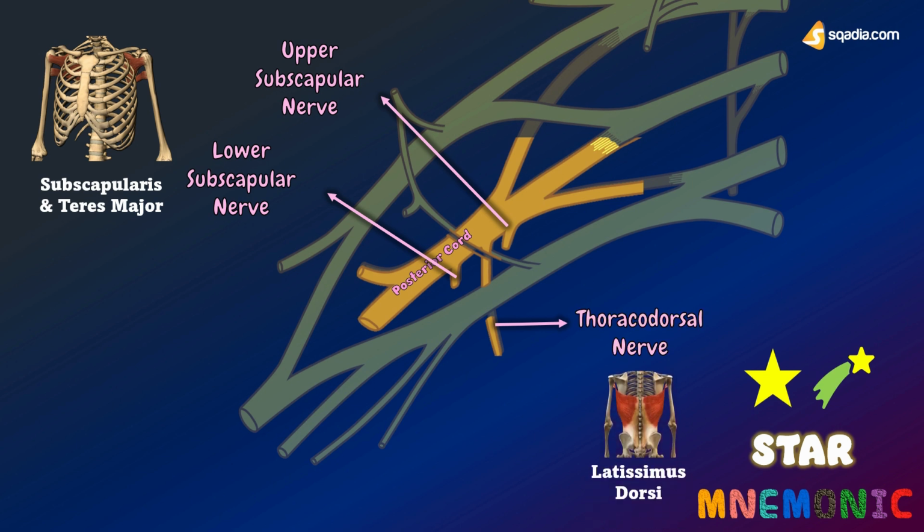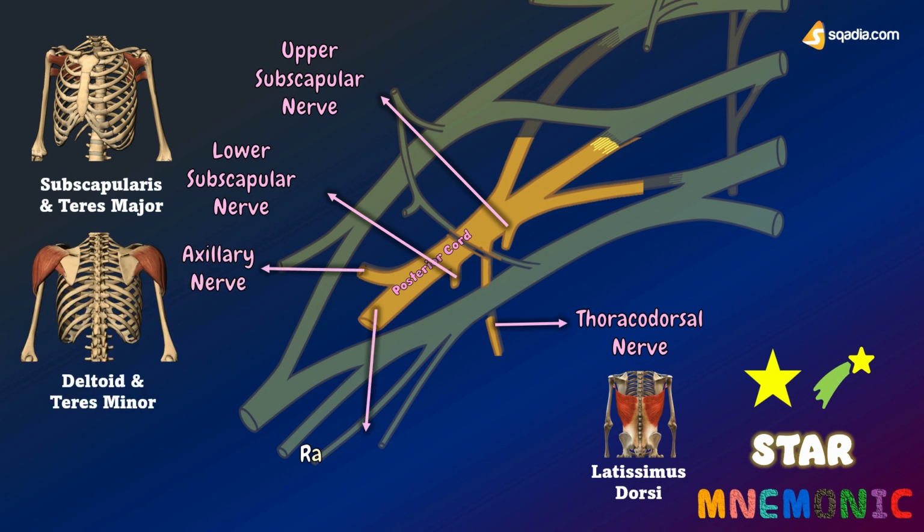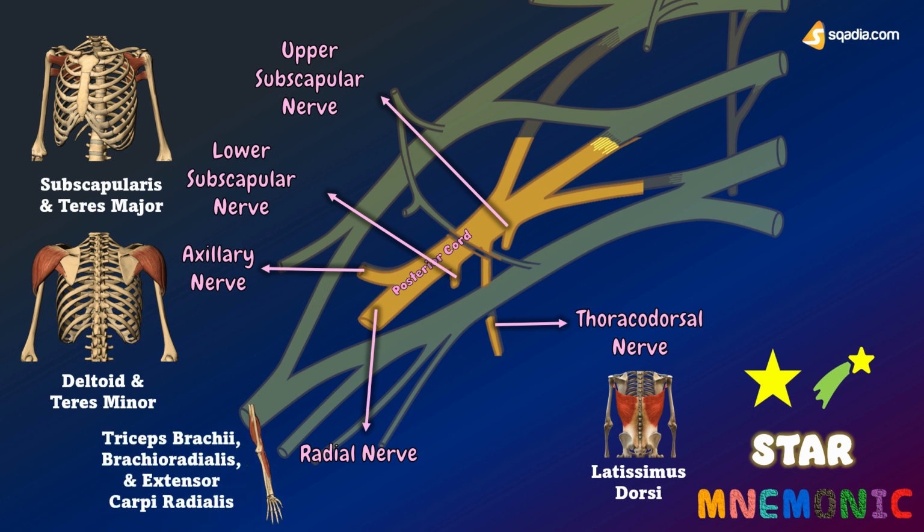The thoracodorsal nerve supplies the latissimus dorsi muscle, which is important for pulling the arm down and back. The axillary nerve supplies the deltoid and teres minor muscles, which are important for shoulder movements. And the radial nerve supplies several muscles of the arm and forearm, including the triceps brachii, brachioradialis, and extensor carpi radialis muscles.